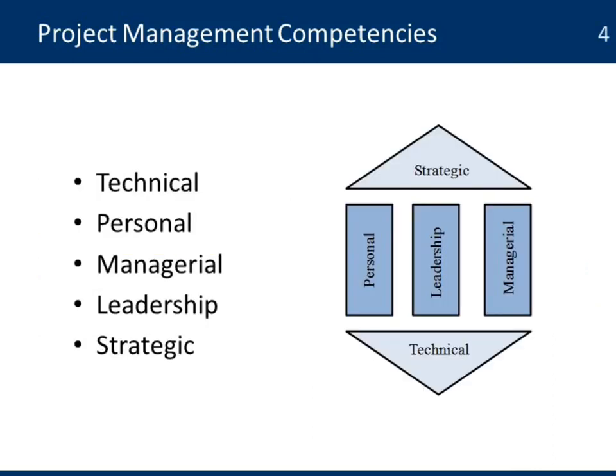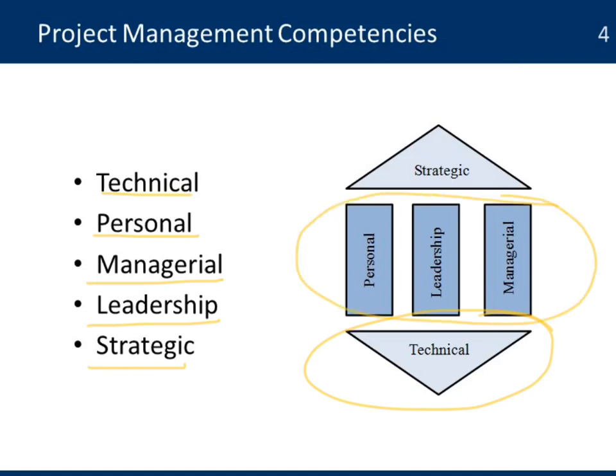Let's look at some of these critical competencies that we have in this chart. We have technical, personal, managerial, leadership, and strategic. Technical will be the foundation. Then there are going to be the three other competencies, and at the top we have the one that we call the strategic.